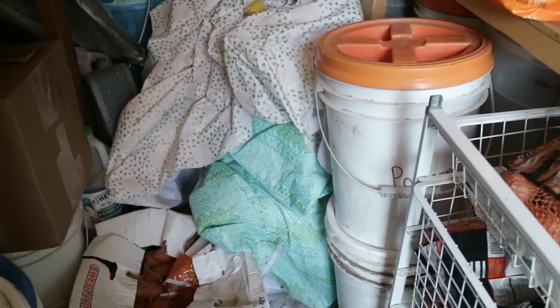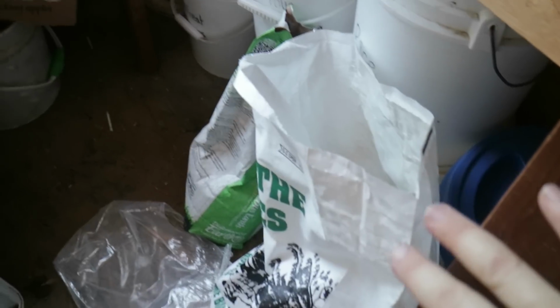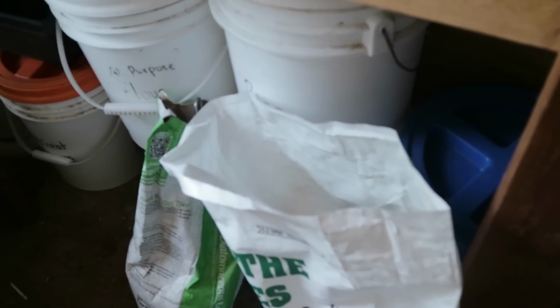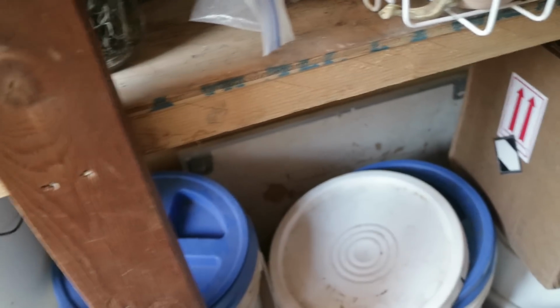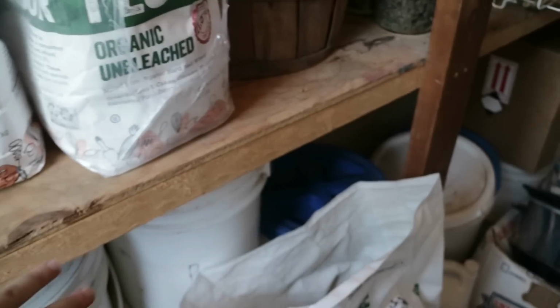Some more bins here of just our, you know, things like popcorn and flour and wheat berries, etc., etc. We also have, there's just a lot going on down here because we also have animal feed in here right now that we didn't want any critters getting into. I get asked a lot about mice in here. We have never had a mice issue. It's a very tight room with concrete along the bottom. So I'm really grateful for that. Over on this side of the room, more bins with things like flour and rice and things down there.